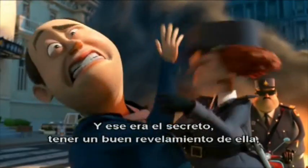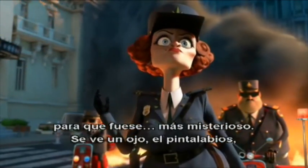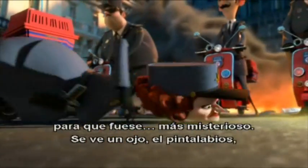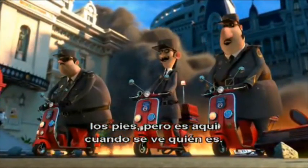And that was always the conceit, to have a good reveal on her, which was this scene, but we needed to have her earlier, so it was more mysterious. You see an eyeball, you see lipstick, you see feet, but this is really where she's revealed.